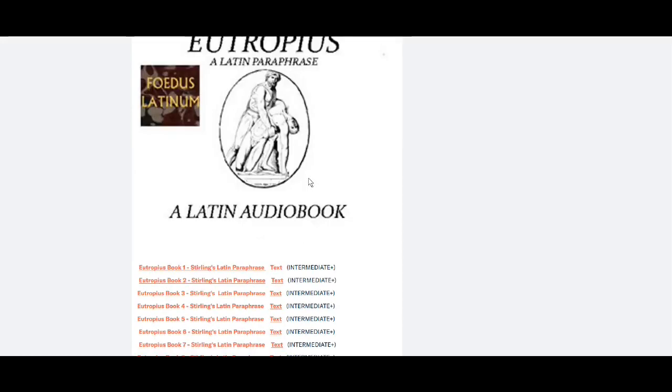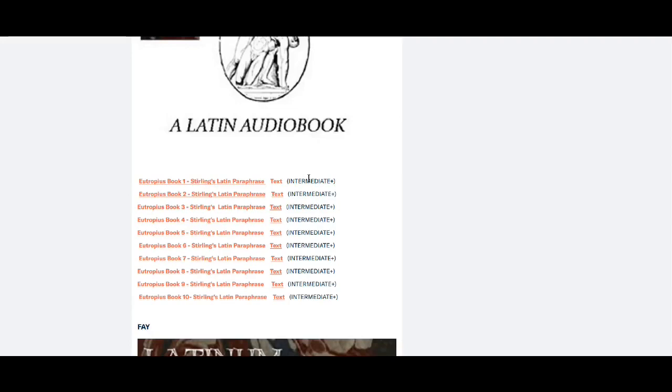Eutropius, traditionally the first Latin text studied by a student, and a paraphrase of Eutropius in a simplified form of Latin, but also only in Latin. Useful, I believe, if you are about to enter the study of classical texts and your Latin is good enough to read something in Latin only.